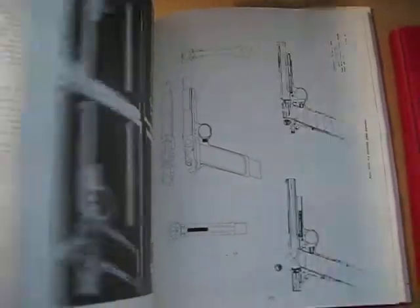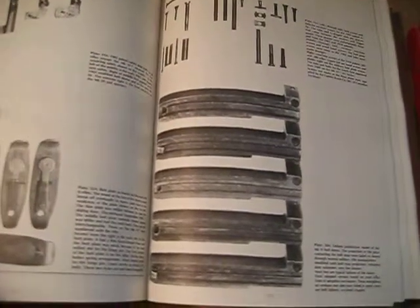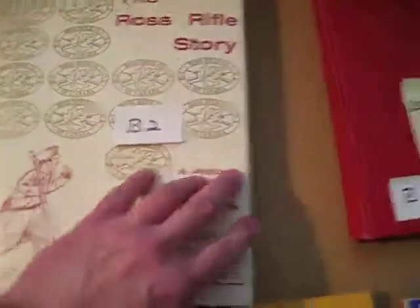It looks like we've got various accessories, wire cutters, tools. I bought this book because I always wanted to get into the Ross rifles, but here we are 20 some years later, never happened. So I think it's time to let someone else use this book. It's not getting any use sitting on my shelf. Very, very nice book. Once again, unused. A little bit of shelf wear from moving back and forth.